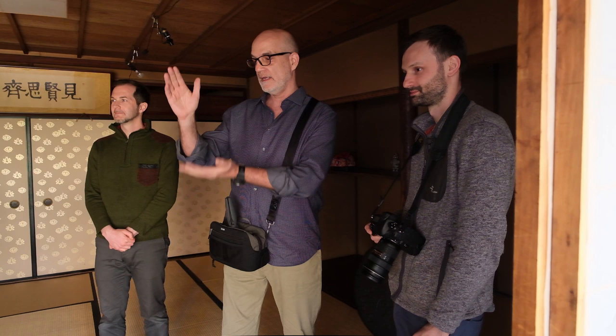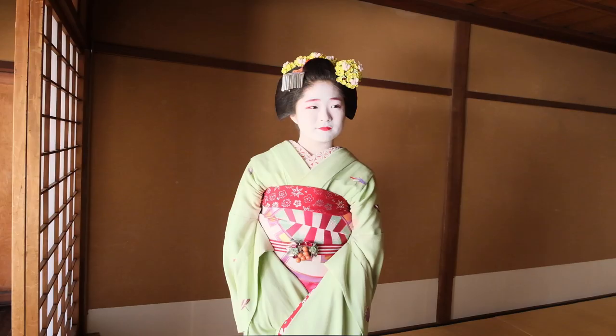So what are we going to do for the first shot? Okay, so we want to start off with something very simple. We have Masanao-san standing here, and we've got some available light coming in from the window. And so I think we should start off with maybe a 3/4 length shot. You can do some tight shots. All right. Good background. And then metering.